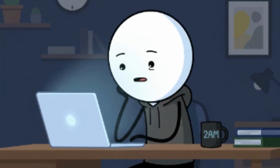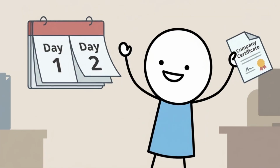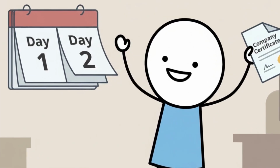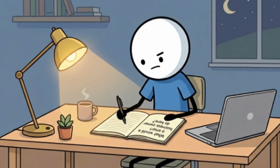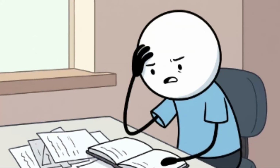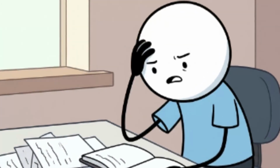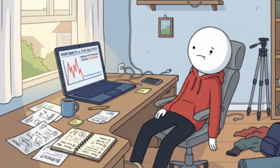FieldPulse, on the other hand, focuses more on structured job management. It gives you deeper control over workflows, job stages, and internal operations. It is built for contractors who want more systemized processes rather than just fast scheduling. But here's the problem. Workiz can feel slightly limited if your business needs very deep customization in job workflows. And FieldPulse can feel like too much if you just want something simple and quick.